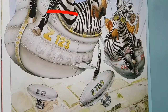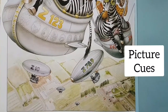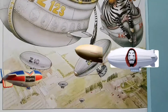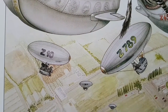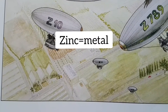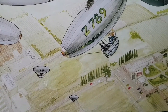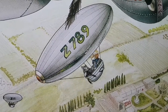Okay, so we can use our book cues, pictures and words, and our own knowledge to work out that that must be a zeppelin. And if zinc is describing it, we think, oh, they're all silver, so maybe zinc is a metal. So sometimes if you don't know what words mean, you can use those skills to try and work it out. And of course, you can check in a dictionary or by asking a friend.